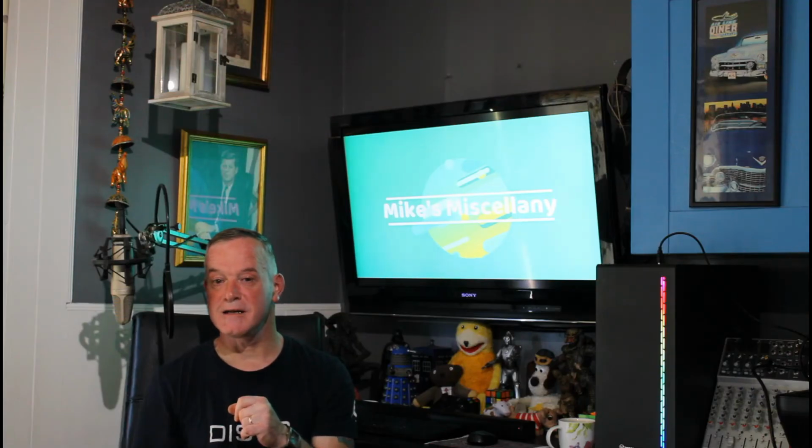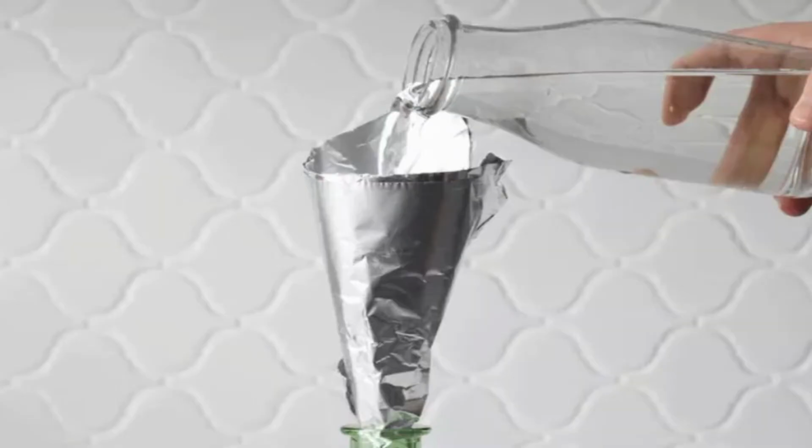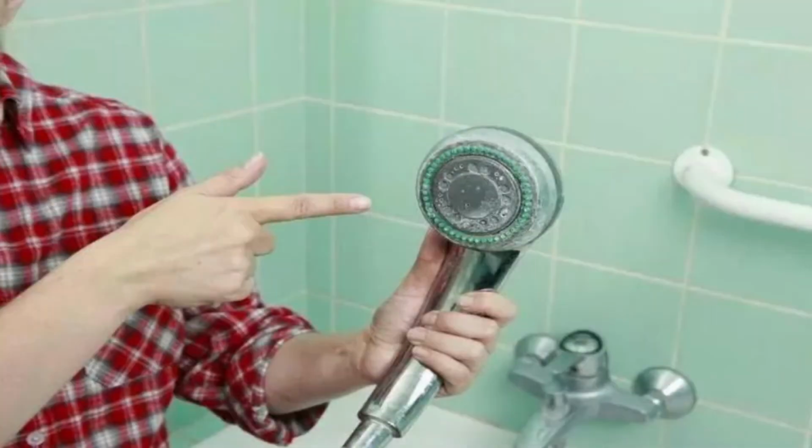Next, if you have aluminium foil, you can spare the cost of a funnel. Make the foil itself into a cone shape, and you don't even need to clean it after using it. You can discard it. Soak your shower head in vinegar overnight, and you'll find it brand new the next day because all the mineral deposits and grime will have melted away.